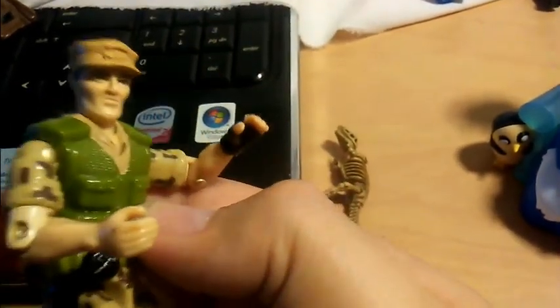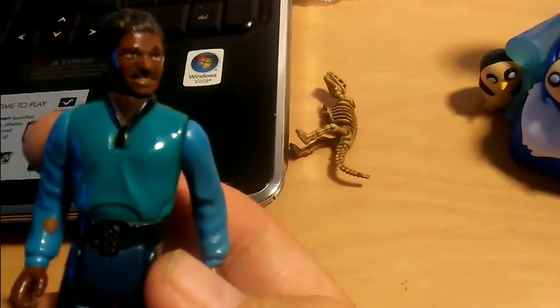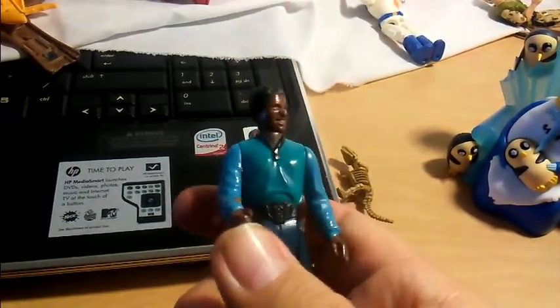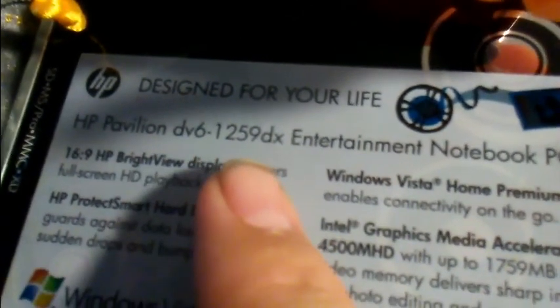This is G.I. Joe. His face. Yeah, it's cool. This little African American dude. It looks like the Love Boat. I also got the laptop for free. It's an HP, with a DVD drive or something. I'm not sure. It's right here. This is a DVD. HP Pavilion DV6 1259DX. And it has like 450 gigabytes of hard drive.